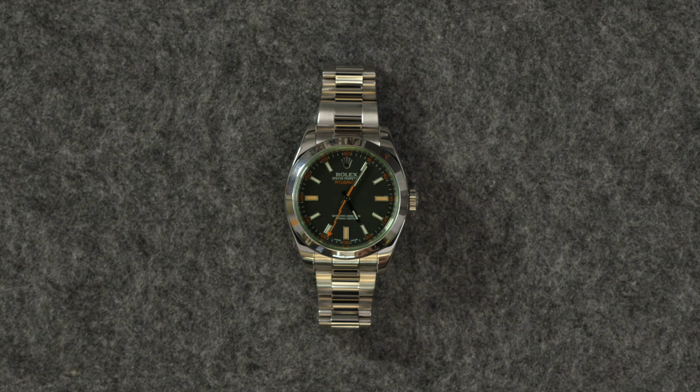Like, I'm a big fan of the lightning bolt, and personally, I do like the white dial a little bit more, but that's me. I like the white dial. I love the green sapphire crystal. It's just so... You've been a fan for a while. Yeah, green's my favorite color, so yeah.